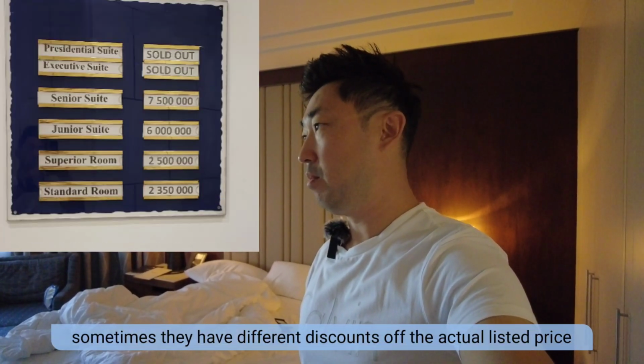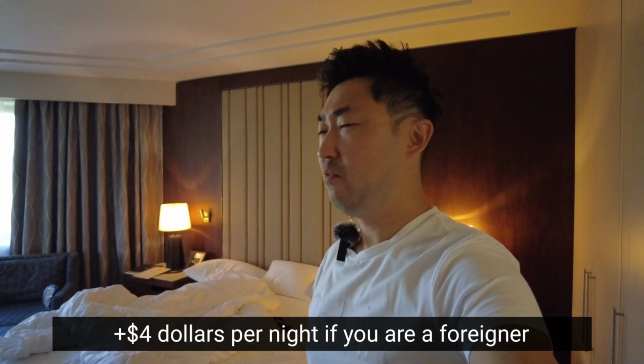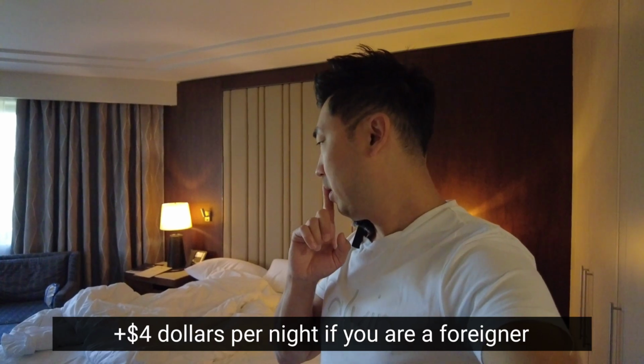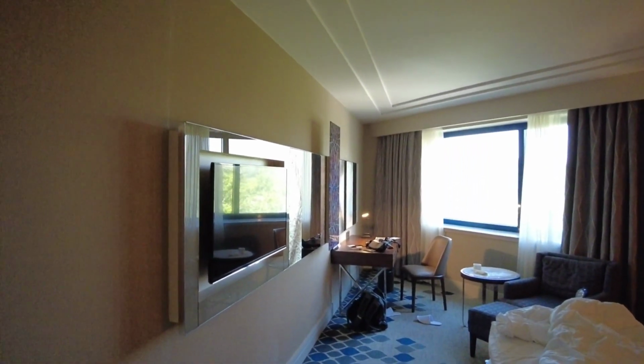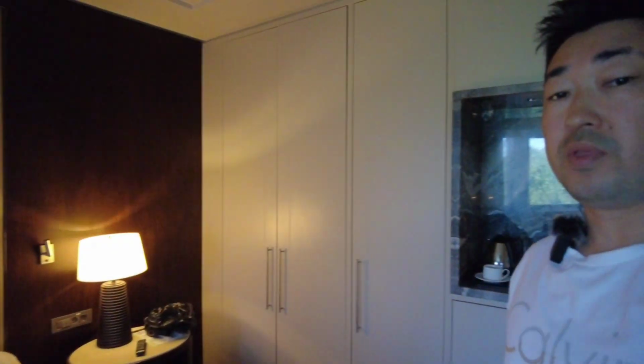you'll have to pay about 1.3 million, plus you'll have to pay some additional fee, $4 per each resident if you're a foreigner. The room is very spacious, very modern. It's got everything you need.